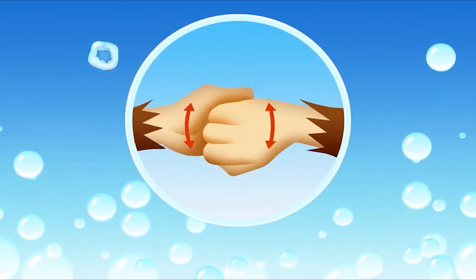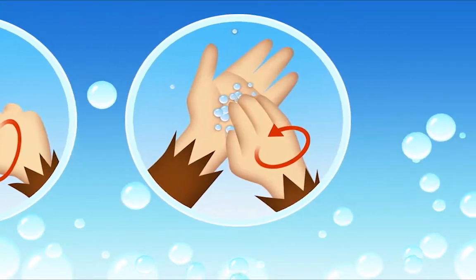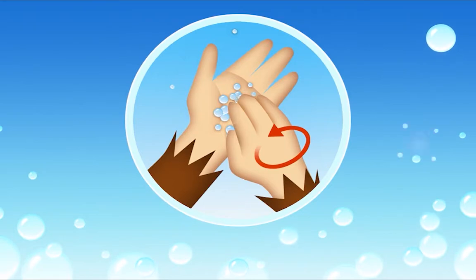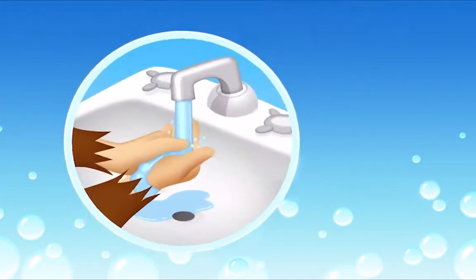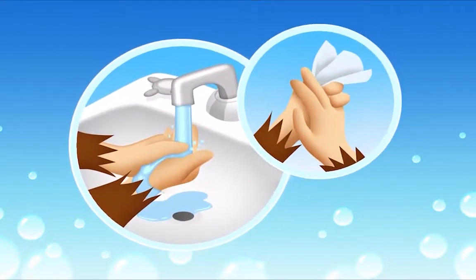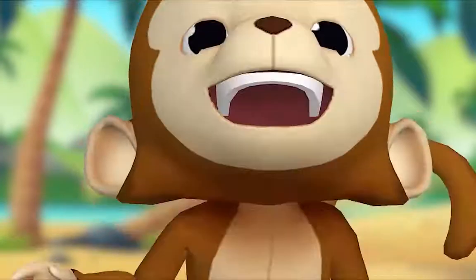Then you grip your hands together, then twist around your thumbs. Rub your fingers on your hands, and after that you're done. Now rinse your hands and dry them off. Let's show off our clean hands. Yay!